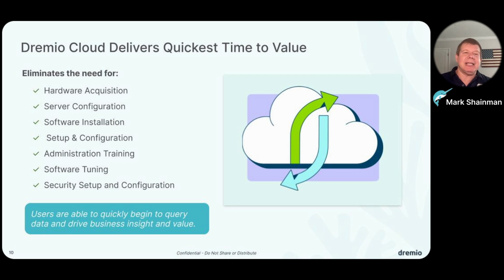And what that really equals is organizations are able to get their users accessing data and executing queries and answering critical business questions in a very short period of time. So they're actually bringing the business value much quicker to organizations. So, it's that bringing the quickest time to value. And that's one of the big benefits and reasons organizations should be looking at the Dremio Cloud solution set.